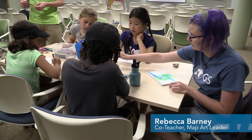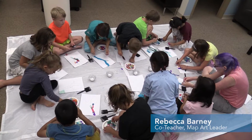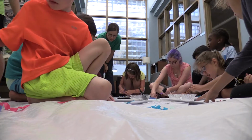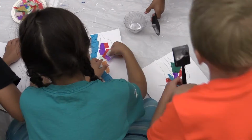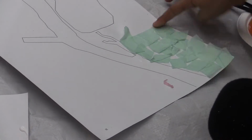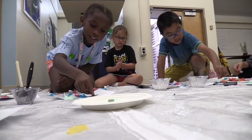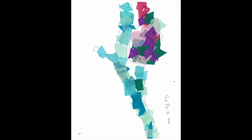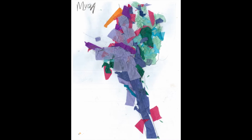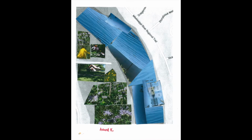Well, Rebecca Barney is a student in the Master of GIS program, and she works for USpatial, who is one of the partners on the grant, who is a wonderful resource because she has the technical expertise to help support the map-making process behind the story maps, but she's also an artist, and she designed map art activities that allowed the kids to reflect on where they went and really kind of relive the experience.